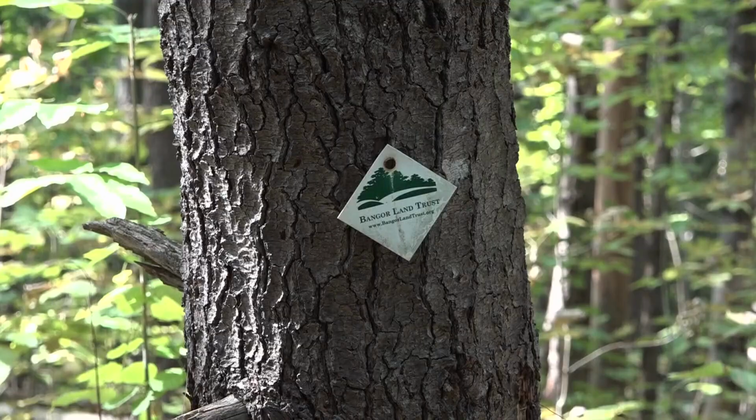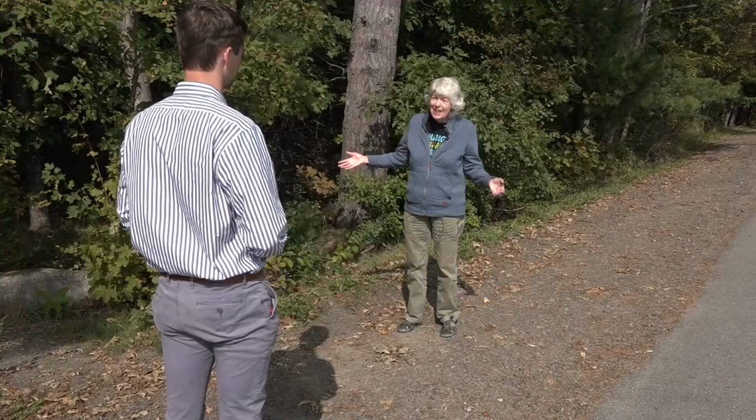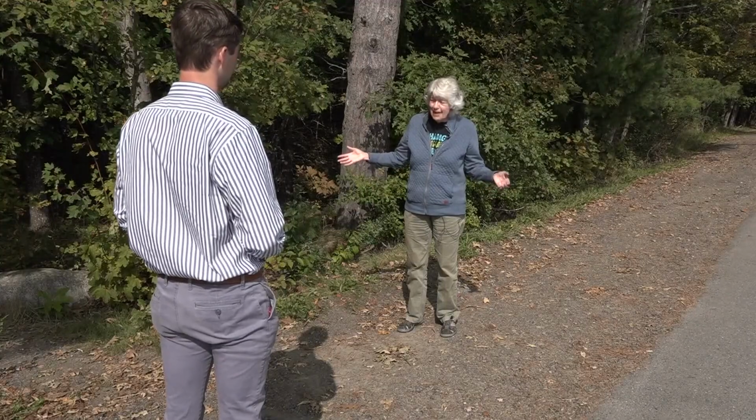We built a proper bridge and it rotted, as things do. But Lucy Quimby, president of the Bangor Land Trust, which owns and maintains these woods, says a solution, and a high-tech one at that, is in the works. What it offers that the old bridge didn't is that it will be there.